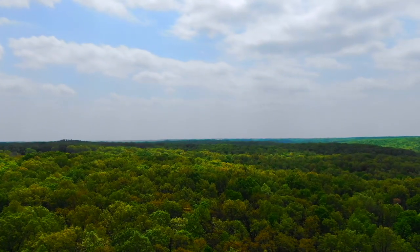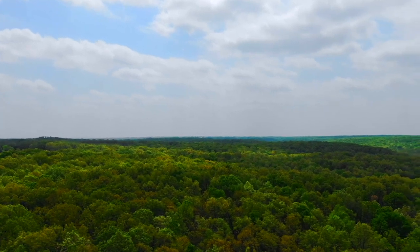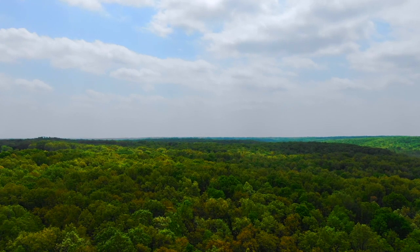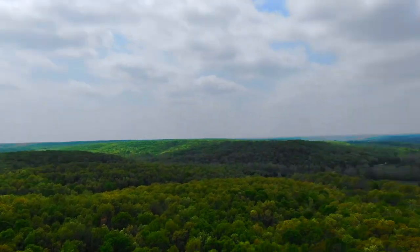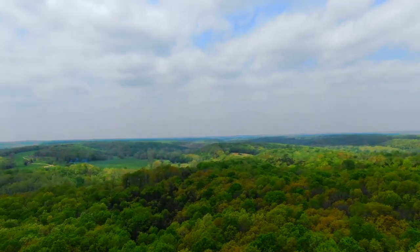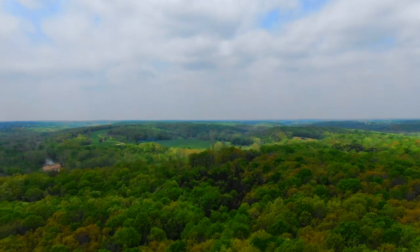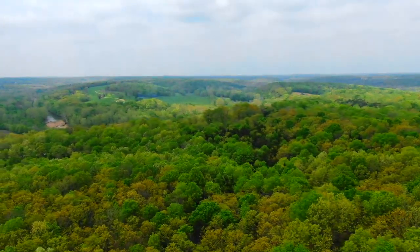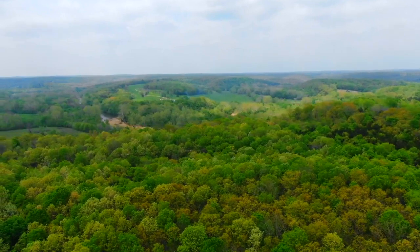And the entire west side of this property directly borders the county road and then the Muleshoe Conservation Area on the other side of the county road. So over 2,000 acres of additional land that you can use for generally hunting and camping and fishing and all kinds of good stuff. Swimming in the Little Niagara River, which you can see off in the distance. So we're getting situated here.